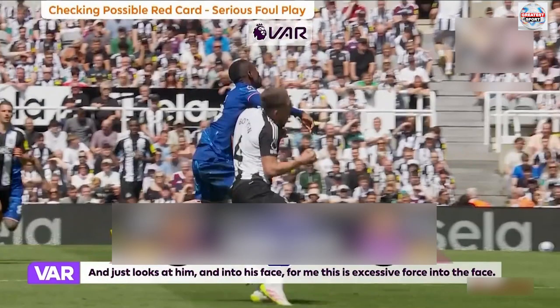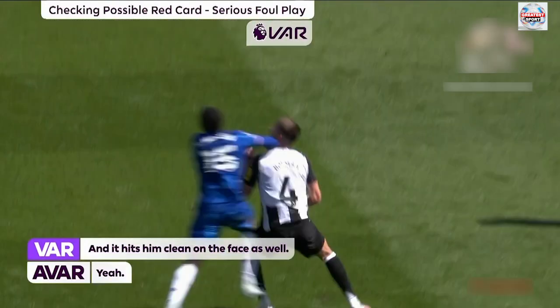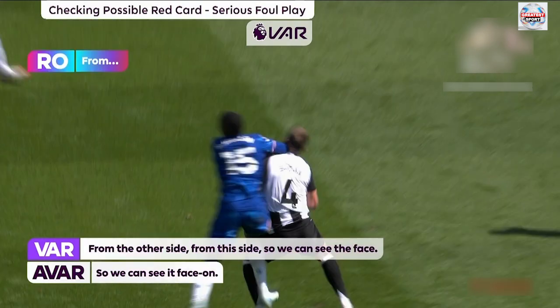He looks at the player first, doesn't he? Yeah. And it hits him clean on the face as well. I recommend on-field review for this. Do we need to see where the contact is? Yeah, just give me another angle from the other side. I don't have a reverse angle looking at it from that side, basically.